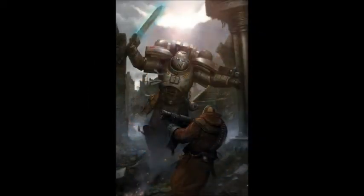Just a quick note, the Grey Knights chapter are actually an unusual chapter because the source of their gene seed is unknown, and we do not know if it relates to a specific Primarch, or if it in fact is derived from the Emperor's own DNA. We do not know this.